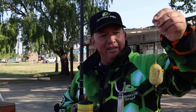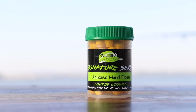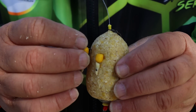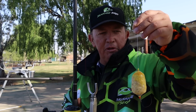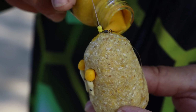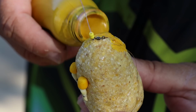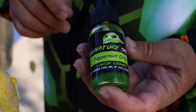My first rod is ready to go into Klipdrift. What I've got here is two aniseed hard floats backed up with a short dough and a long dough, and the reason for that is sometimes they just want that longer dough. We're fishing for a bit bigger fish today. On the bottom, that dull yellow is Bed and Breakfast. It's basically bloekom, banana, hoekom, bloekom and raptor that's mixed all into one bottle, and then the peppermint crisp.